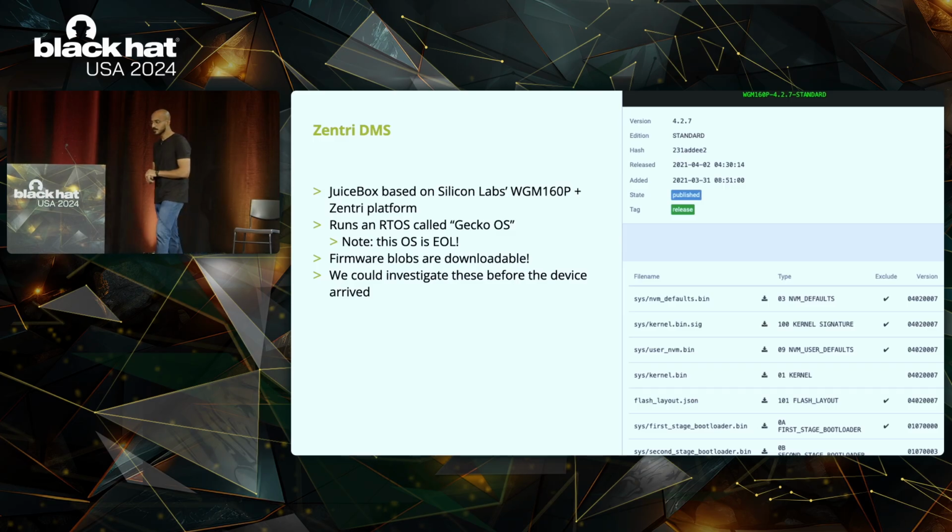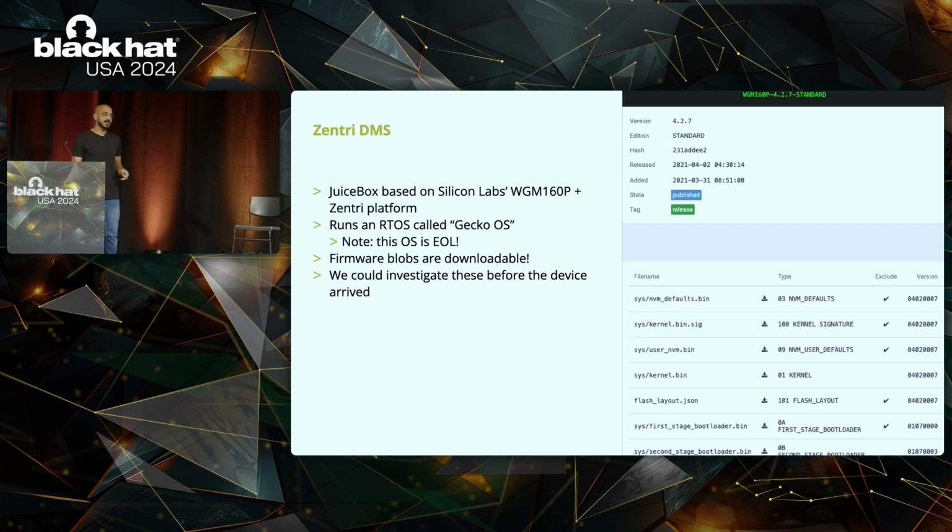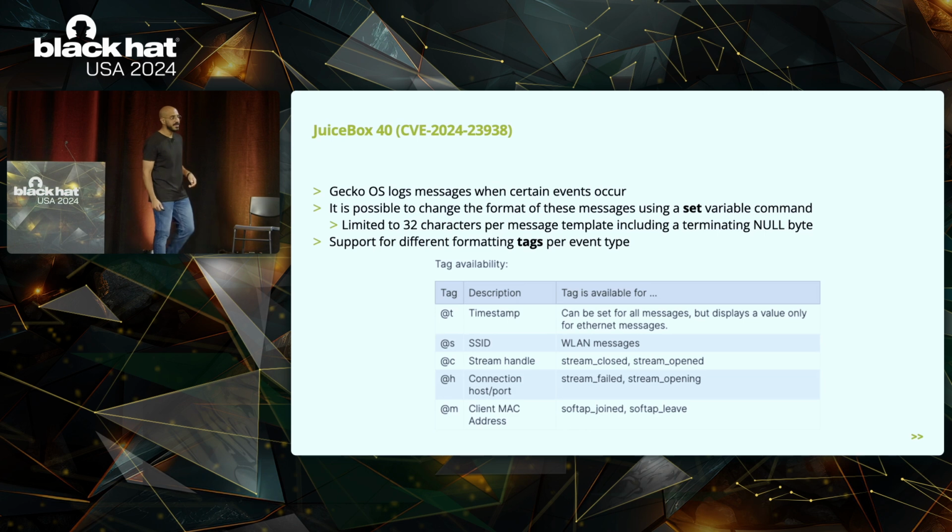But interestingly, Zentry also has a device management platform called the DMS. And we found out that we could simply register a test account there, make some test products, and even select different versions of GeckoOS that they support. And once we did that, we were able to download firmware blobs, including the base parts of the operating system, the kernel, the plugins, et cetera. So we started investigating those, and we did so before the device had even arrived in our office. We started off looking for common suspects: memory corruption vulnerabilities, issues with string mishandling, et cetera. And we very quickly ran into the vulnerability that would actually form the basis of our Pwn2Own attempt.